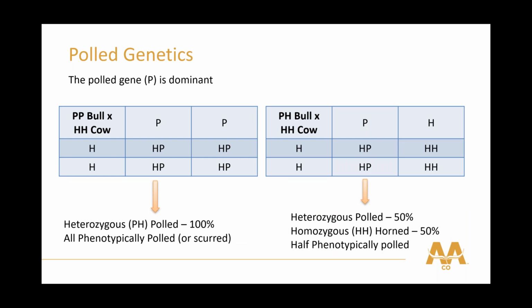If you actually have a heterozygous bull, so a bull that is phenotypically polled, he didn't have horns himself, but he has 1 copy of the horn gene and 1 copy of the poll, it really depends on who you mate him with what the calves are going to be. So if you mate him to a horned cow, 50% will be polled and 50% will be horned.